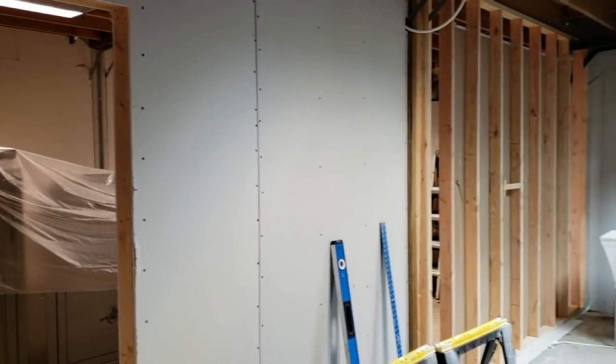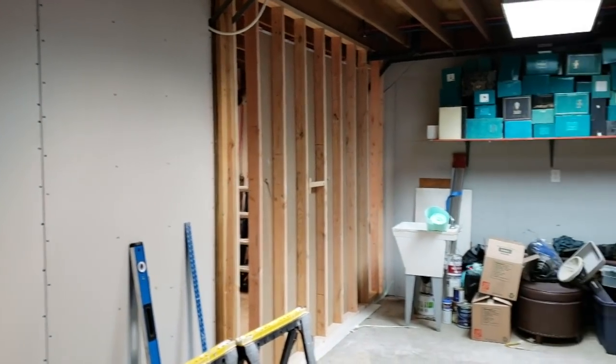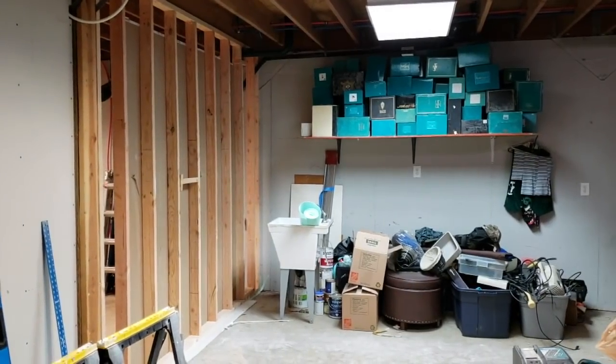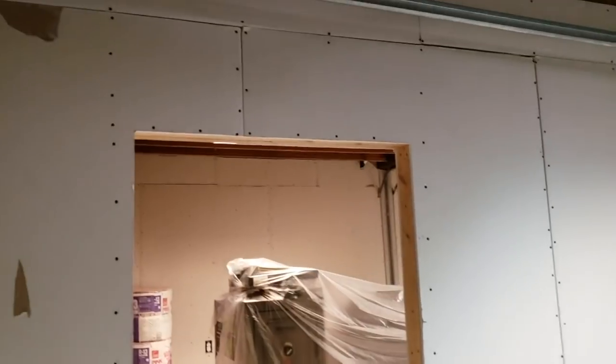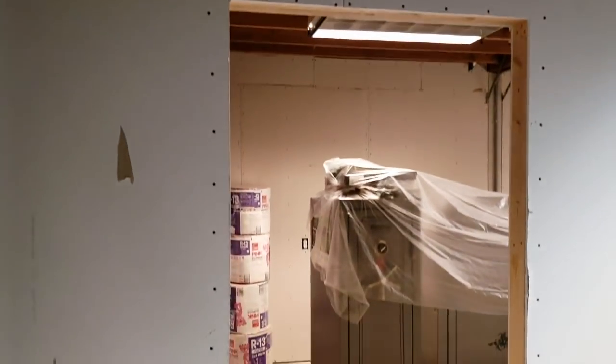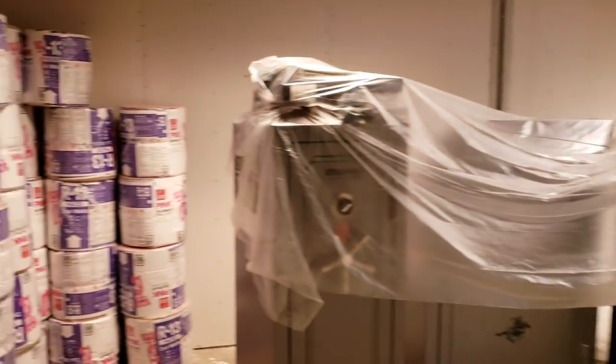Okay, it is day two of the build for my new studio. Day one was just all prep. Day two, we've actually got things started here. As you can see, there's actually a wall starting here, and this is actually starting to look like a room.